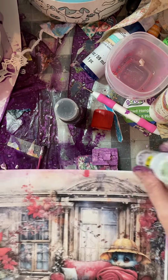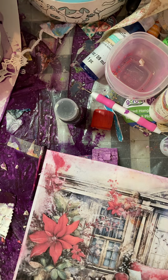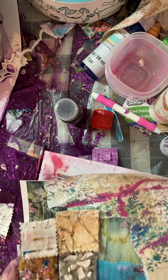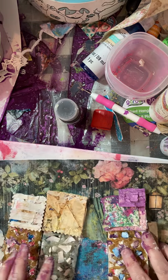Okay, so anyway, I'm going to clean my mess. But I do love our little houses. So that came out super cute. Where's our houses? So our houses are cute.